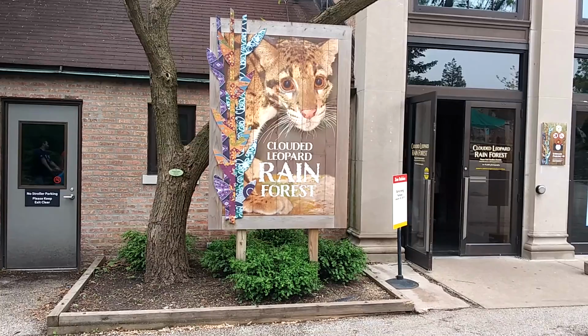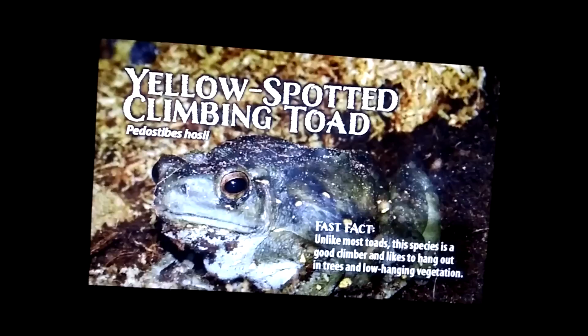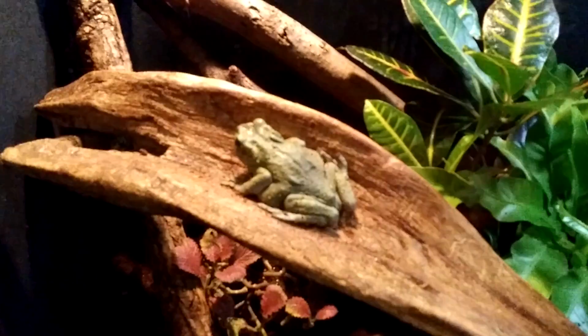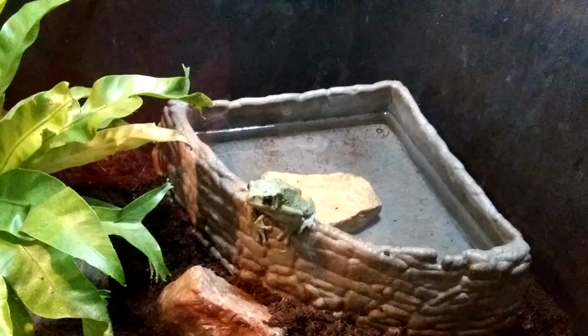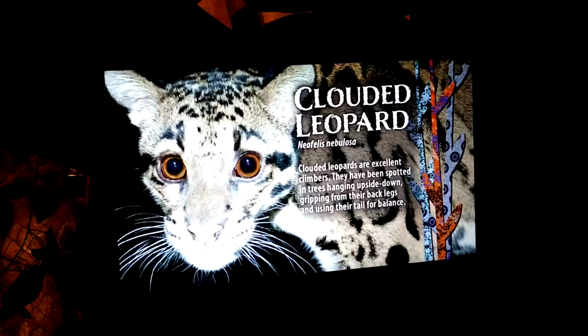All right, inside here. We got a yellow spotted climbing toad. Here we got two of them that I can see. Got one here, one over here. All right, see clouded leopard, the namesake animal for this exhibit. Guys got quite the habitat.